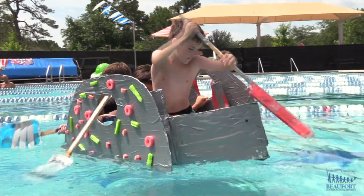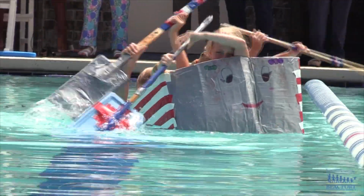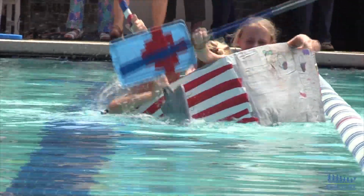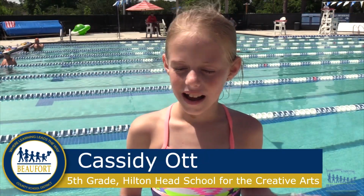The kids built their boats earlier this week at a science, technology, engineering, arts, and math camp at Hilton Head Island School for the Creative Arts. We use a lot of duct tape. We had to go to the store and buy more.